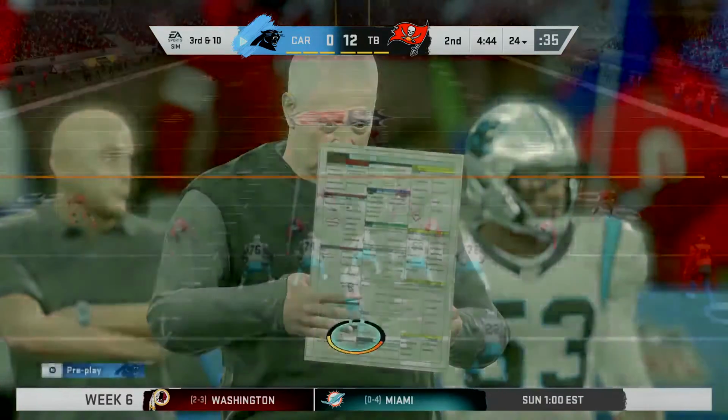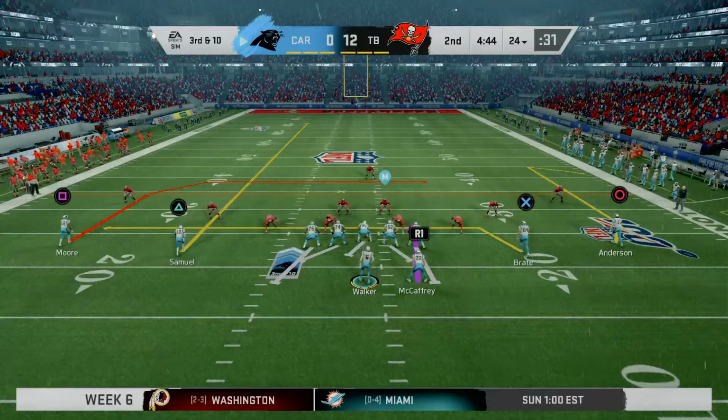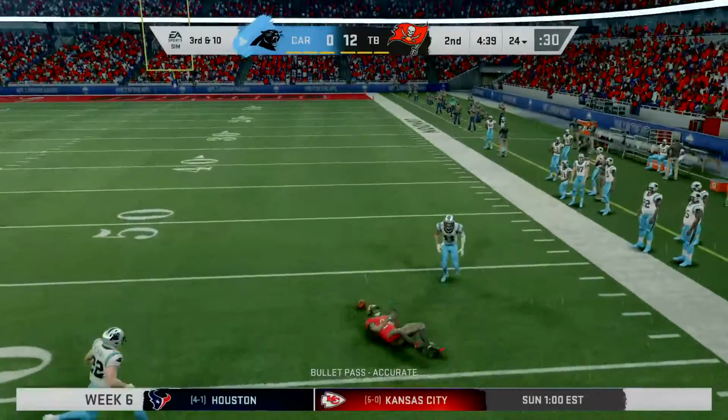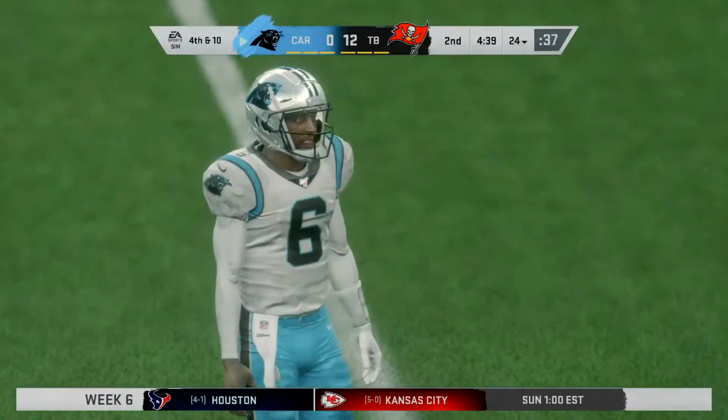Another throw on 2nd down, and this one incomplete as well. The Panthers on 3rd down, 0 for 3 to this point. They could use a conversion. This is 3rd and 10. Now the throw on 3rd down, knocked away and incomplete.